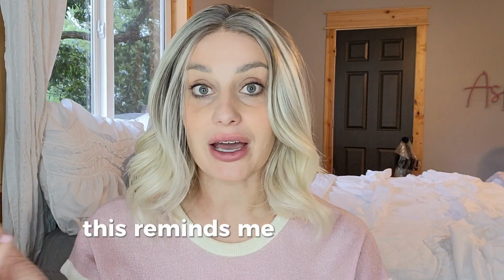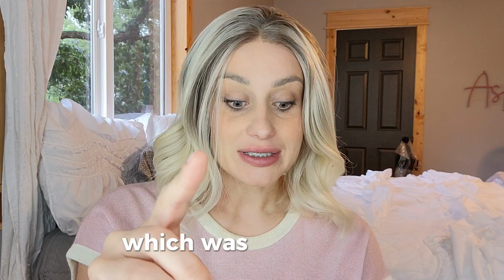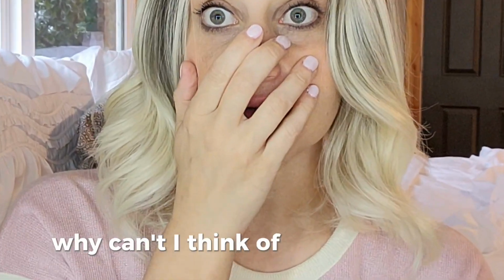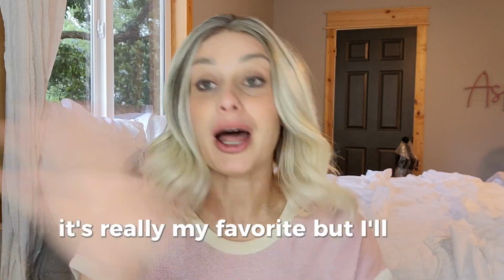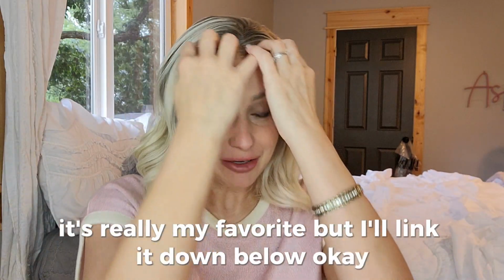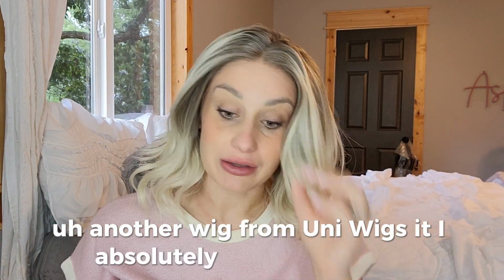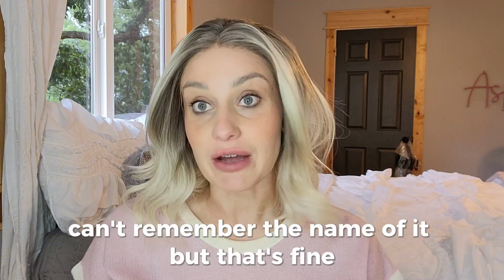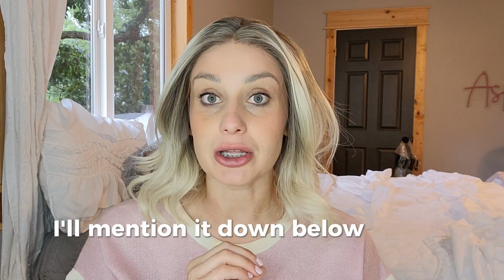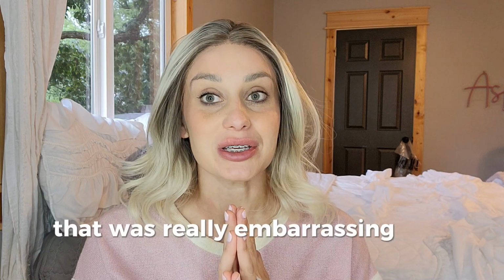This reminds me of my most favorite wig of the summer, which was, oh my God, why can't I think of the name of it? It's really my favorite, but I'll link it down below. Okay, another wig from UniWigs. I absolutely loved it, and can't remember the name of it, but that's fine. I'll mention it down below in this description. Okay, that was really embarrassing, you guys.